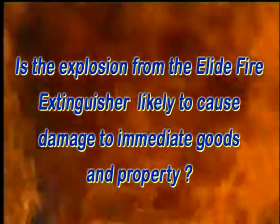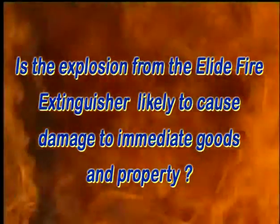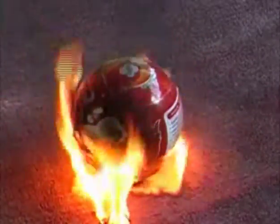Is the explosion from the Elide fire extinguisher likely to cause damage to immediate goods and property? When fire occurs, there is always some damage to goods and property. Articles will burn. The power of the blast from the Elide fire extinguisher is insufficient to be a threat to any property or goods out of the immediate fire area. The cover and materials within the sphere are made from CFC-free foam. In other words, the Elide fire extinguisher uses only soft materials, both in its manufacture and in its emission. So no harmful damage is possible outside of the fire area.